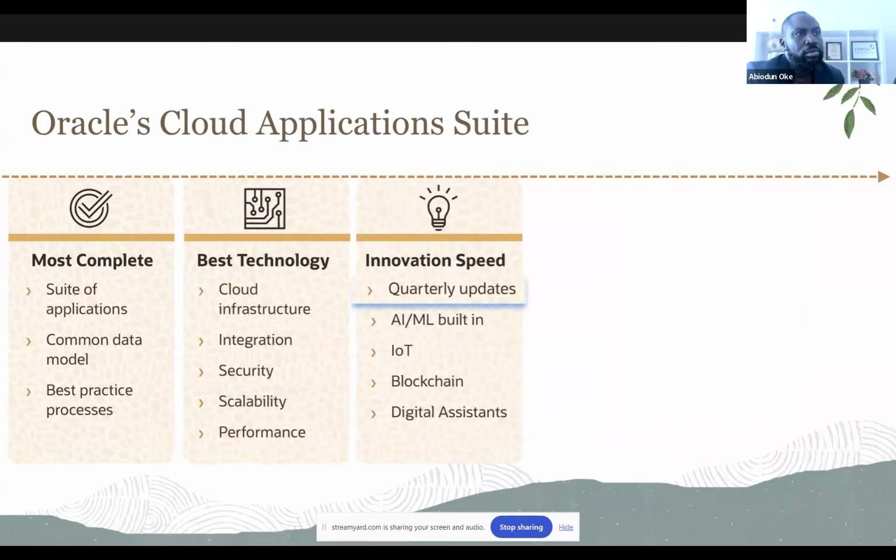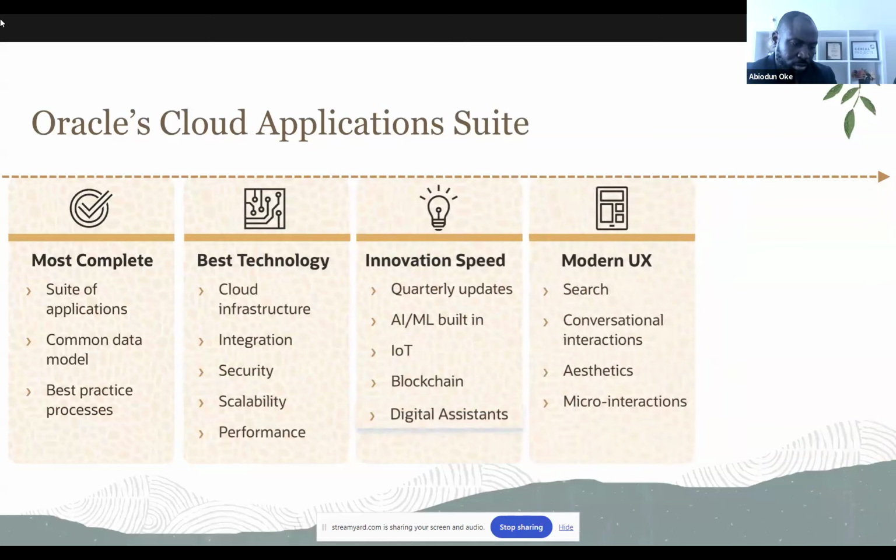These updates are based on our deep understanding of customers' functional needs, as well as modern technology such as artificial intelligence, machine learning, Internet of Things, blockchain, and digital assistants. Expectations for user experience only go up. Oracle's Redwood user experience methodology ensures those expectations are matched and exceeded by including powerful and predictive search, a look and feel that isn't just pretty, but actually helps users see what they need to do in the order they need to see it, and providing conversational and micro interactions.